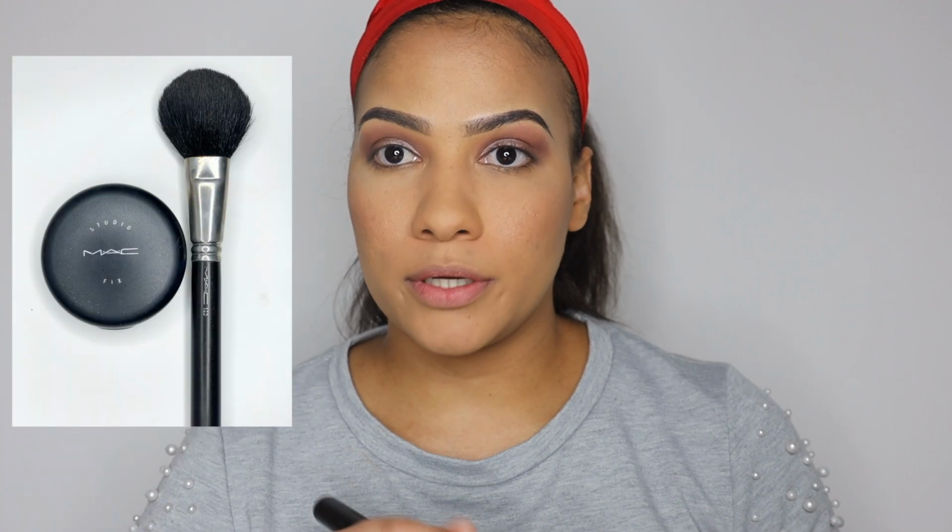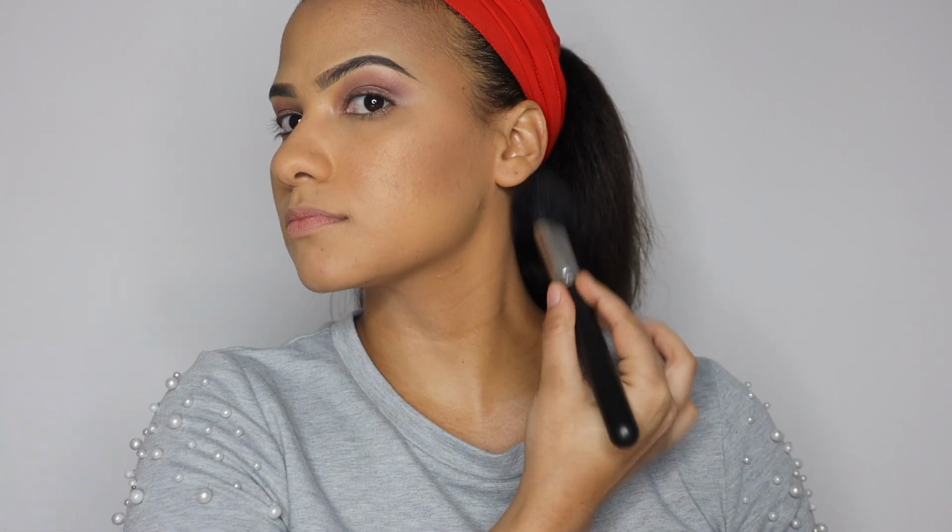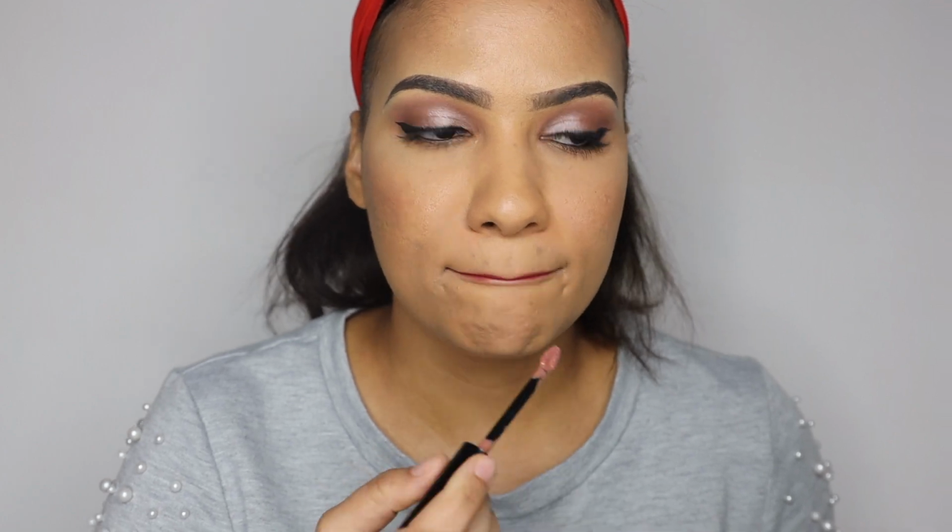Now I am going to go in with a very light layer of powder using a fluffy powder brush, and this is going to help bring everything together. And lastly, use a setting spray to tone everything down and set your makeup for the rest of the day.